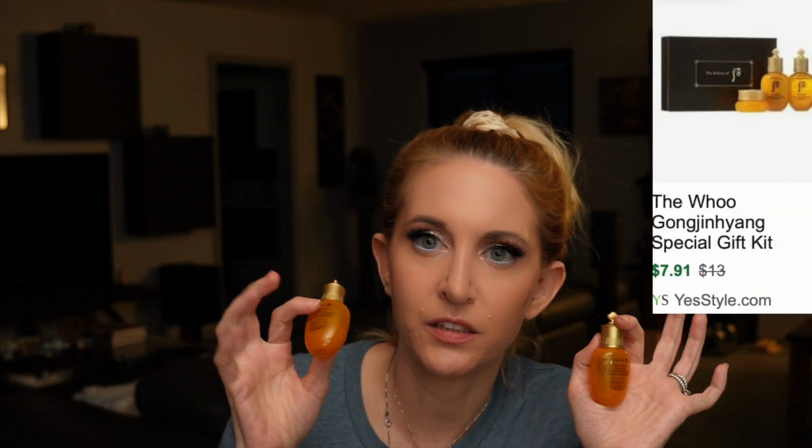Since we're talking about K-Beauty, I'll throw these in from the History of Whoo. This is the Emulsion and the Balance, the Moisture Balancer. I'm not going to buy these again. I think History of Whoo has things that are more geared towards my skin. This was just a sample kit that I picked up, and they were nice. You know, the emulsion was good. I generally like emulsions because I really like the consistency of them for my dry skin.